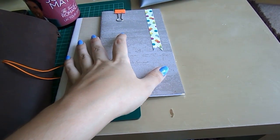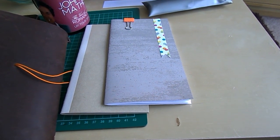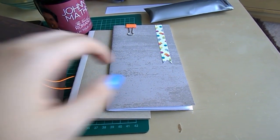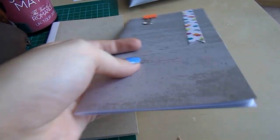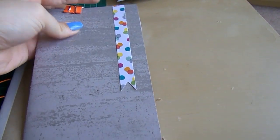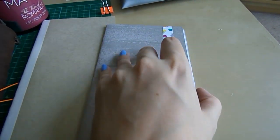I also printed off, let me just find her name. Florenology. I hope I've pronounced that right. I believe she posted it on the Midori group first of all. And she has a blog, and she's offering a free diary insert, which is fantastic for me at the moment, because like I said, I don't really know from one week to the next what's happening, and I don't want to waste paper.